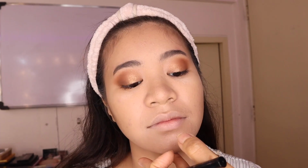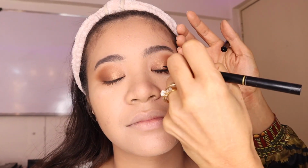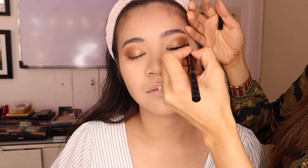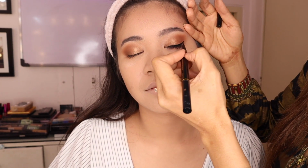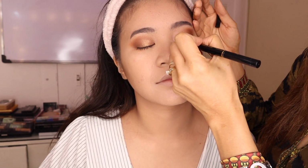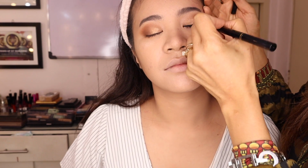So tayo maglagay ng eyelashes. Maglagay muna tayo ng eyeliner sa taas. Sa middle, and then dito sa dulo. So minsan, I use cream type. Pero ngayon, okay lang din naman. Pen type, it's okay. But be careful lang kasi minsan, masyadong messy to. Pag nagkamali ka, wala na.